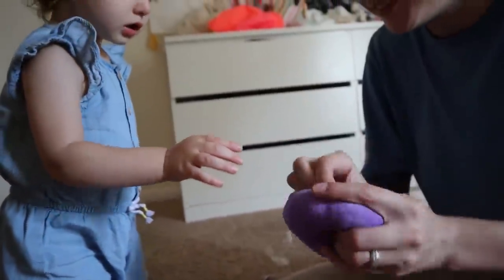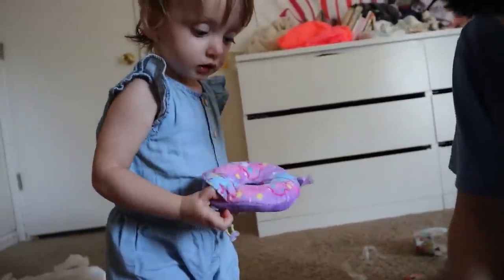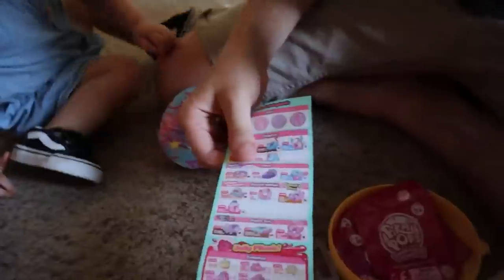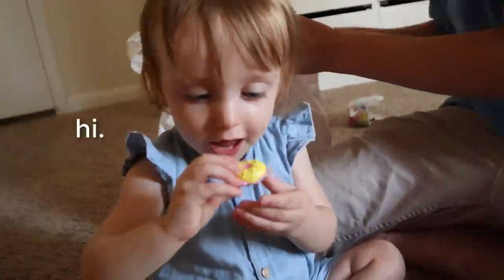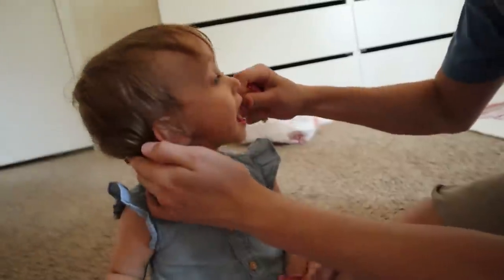Oh my goodness. It's a donut. That smells like a donut. It's not a bracelet. Okay, so we have some choking hazards. Oh, she's already into them. Another choking hazard. Okay, then we have some more choking hazards. Sticker. Ooh, sticker. She's trying to eat it.